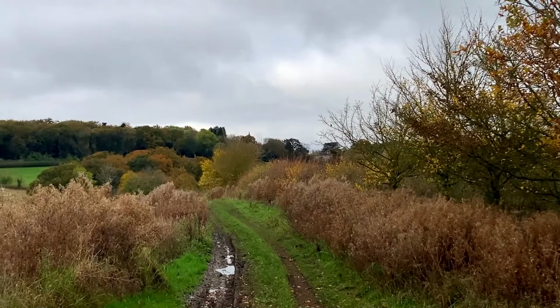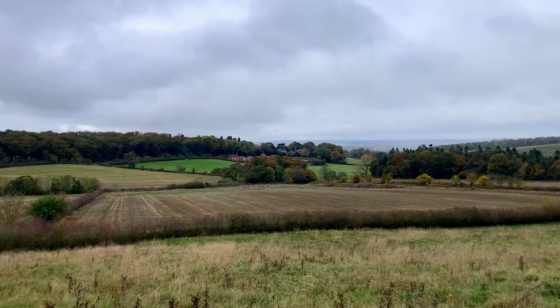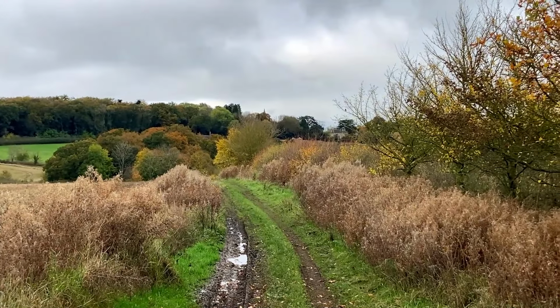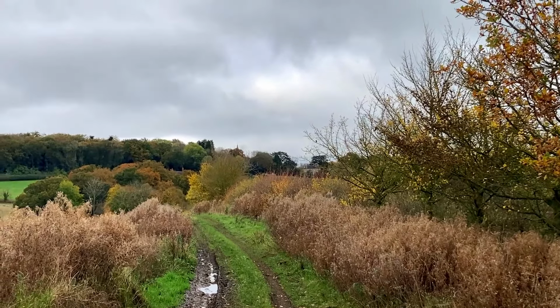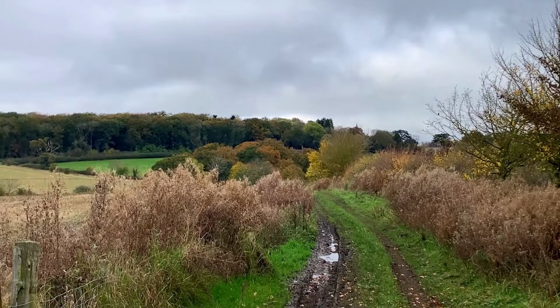Through there is the village of Little Dalby, and you might be able to make out Little Dalby Hall and also the church, just the spire at the top. The path does continue that way, but I need to go left at this point, so on I go.